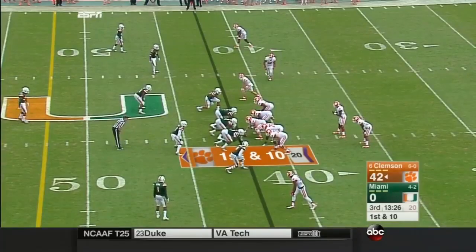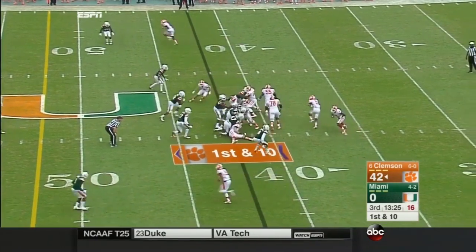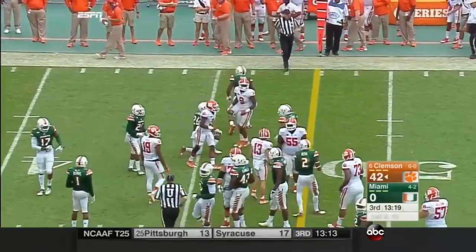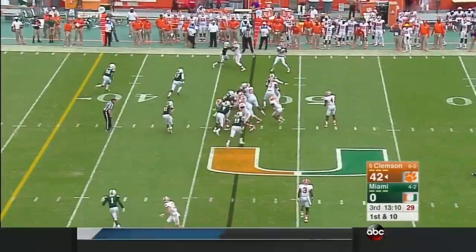He's starting to look like a potential first-round pick. Wow. It's early for you, Todd. I know. Wayne Gallman on first down. Gets 12 across midfield before he was tripped up by Jawan Young and Dion Bush. The offensive line's poor technique.